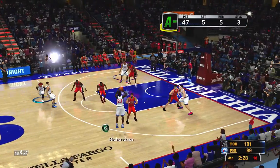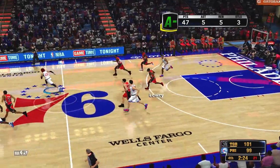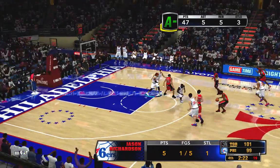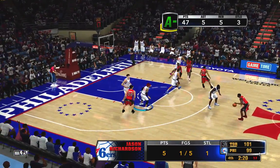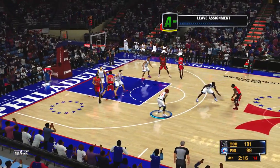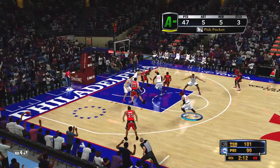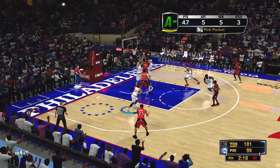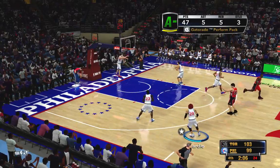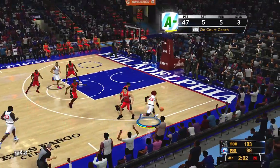Now here's Carter Williams. Another miss by Philadelphia. It has not been an easy quarter for him, at least offensively speaking. Richardson against Lowry. Pass to Ross. That falls. Nice feed that time from Kyle Lowry. And that's 31 points now for Terrence Ross.